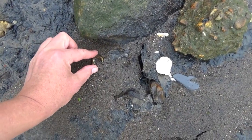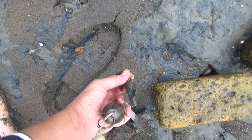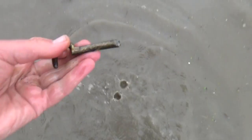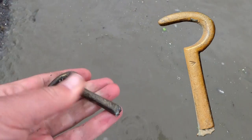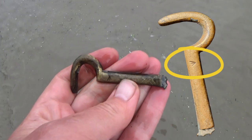Now this here looks like an interesting little piece of metal. A nice hook. Let's go and give it a wash. I'm sure I'll be able to use this in something. Oh yeah. I really like that, and it's got the broad arrow on there as well, look. Can you see it?